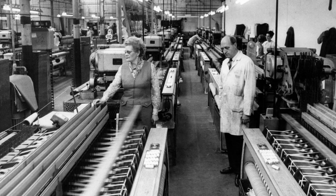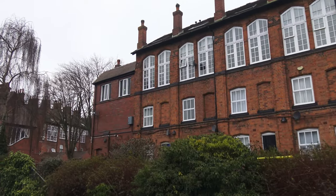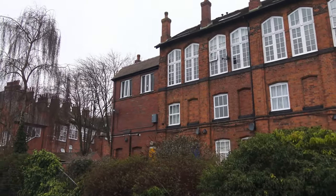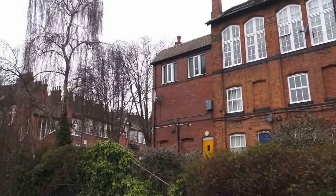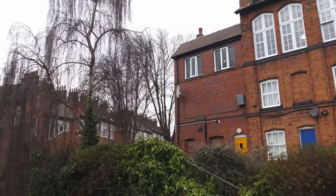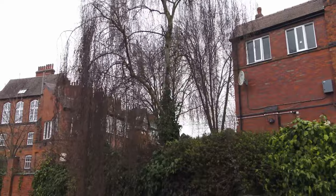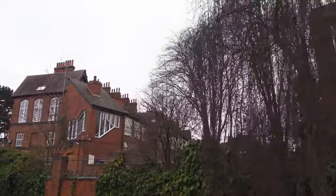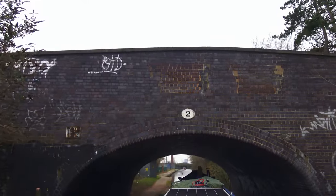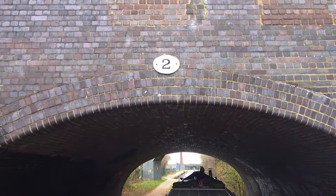And it's a bit of a misnomer calling them Cash's 100 houses because there was only 48. Lovely. Here's the rest of them down here. And of those 48, only 37 remain. Bridge 2 signifies that we're getting very close to the basin.